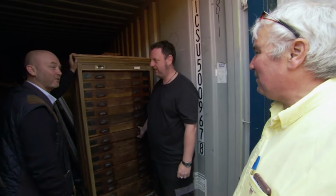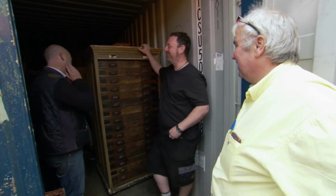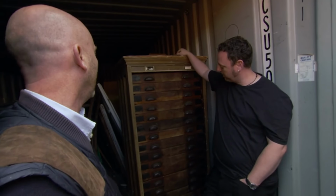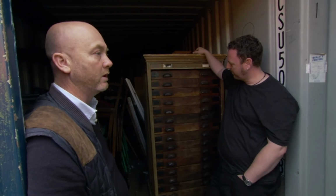16 drawers. 16 only drawers, 50 quid a drawer. I've seen you pull that one as well. I'd have thought that would be worth well over £1,000 with a bit of work on that. I don't know. That's what's knocking it for me, is the work. It needs so much work to make that right.